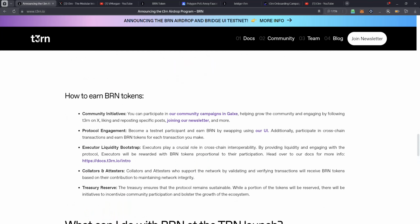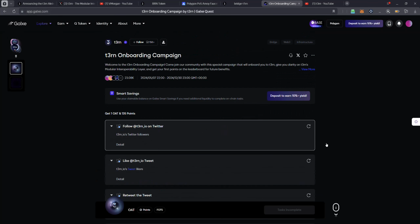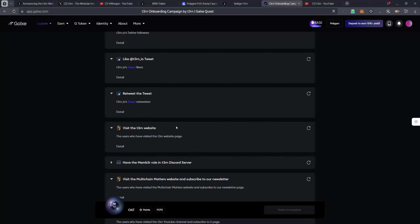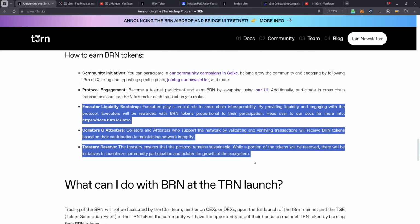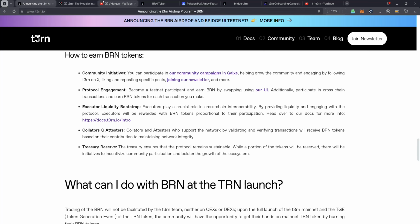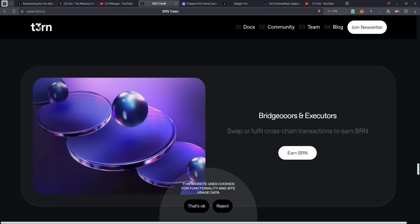Now there are different ways for you to earn BON. Number one is through the community incentives. There's a Galxe task over here that you can participate in, carry out all of the tasks, and then you can earn points through this. There is also the protocol engagement, which I'm going to talk about. You're going to engage in the testnet, and then there are other parts that include all of the developer related activities. You can actually go over it by yourself. The link to this article is going to be in the video description. So let's dive right in.